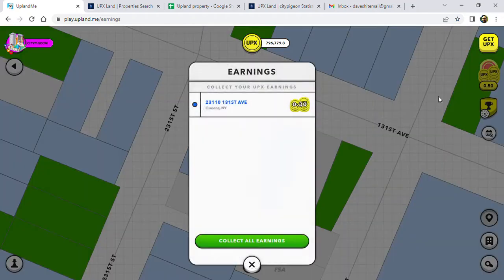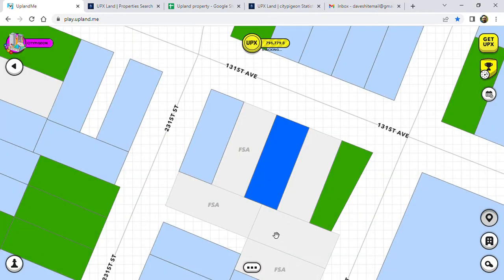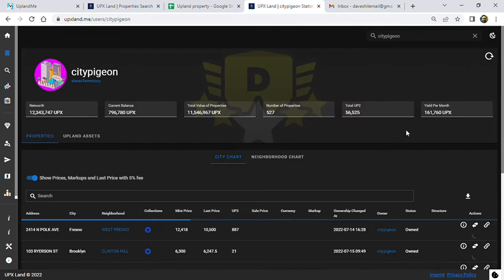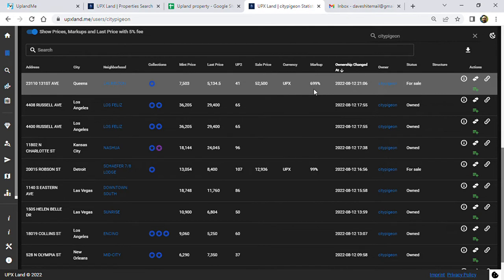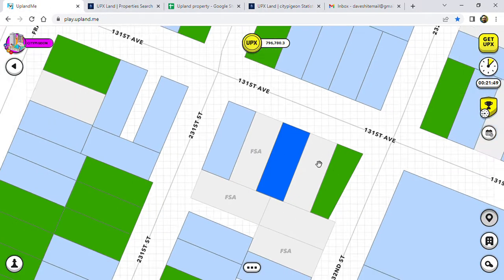We didn't collect our UPIC, so we're going to go ahead and collect. Boom. Which we should have done. I've talked about it, but I didn't do it. But I know right now, nobody's going to buy that property for that price. And if we come in here and we refresh, and look at last changed, all of a sudden this property is now 700% markup. I mean, there's nothing special about this property.